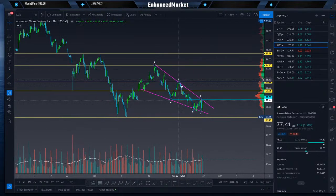Right, we have our A, B, C, D, and E. Perfect touch, and now we're starting to break out of this falling wedge. If we can get over this previous support, it's going to act as a new resistance right here. As you can see, the D wave rejected right there. So this entry is a break of the A wave and the D wave. So this 77.59 level is the ideal level.